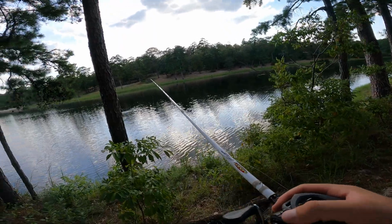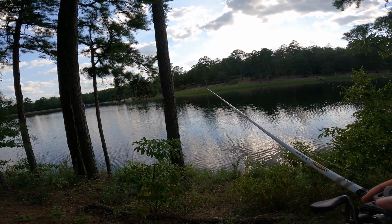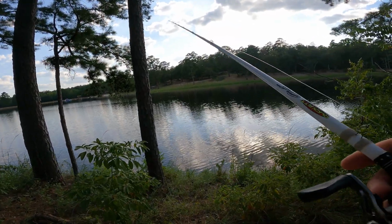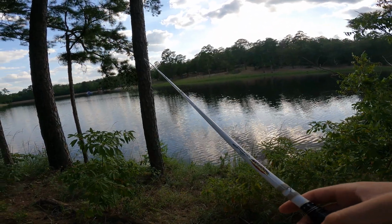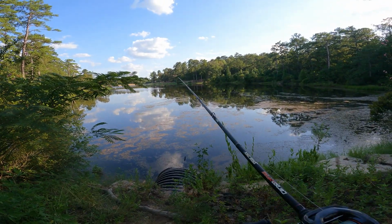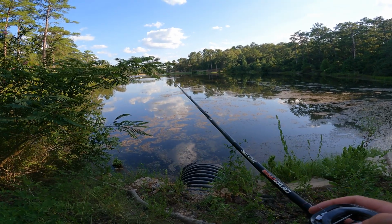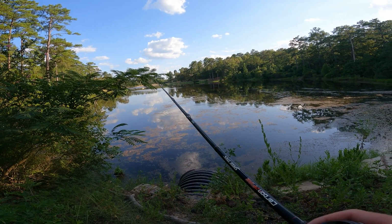Okay, I'm gonna cast it into this laydown. Let it sink all the way down to the bottom and then start fishing again. Oh, I think that might have been a fish. No, it wasn't. Okay, this culvert was a spot last time that held a lot of fish, so I think I might have good luck here. It's really deep right here, and the water comes straight out of the spring, so maybe there's a lot of bass sitting here.